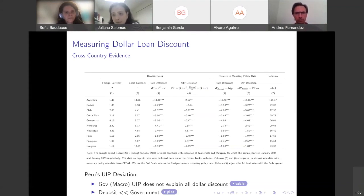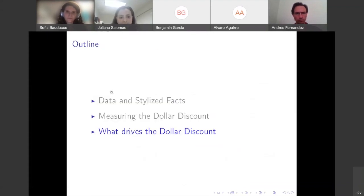So yeah. Okay, so now, as I was pointing out, I'm going to start trying to explain what drives this 2% dollar discount we observe. And what I was already pointing at, this is coming a lot from the bank's perspective. So we're going to dive under the hood of banks and talk a lot about regulation, banks' balance sheet, and all these fun things.